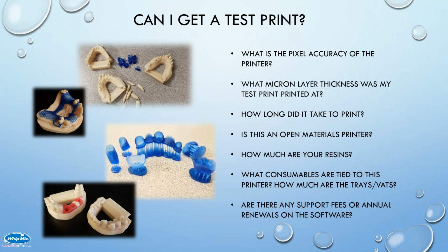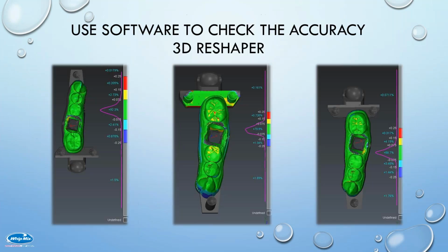So when doing the test prints, again, just make sure you're sending the same file to everyone so you have that apples to apples comparison. And I would even go as far as asking for a demo of the software online through TeamViewer. Make sure that that software is user-friendly and intuitive before making that decision to move forward. Once you get those test prints back, there's actually software out there that will allow you to check the accuracy of the models, as an example.